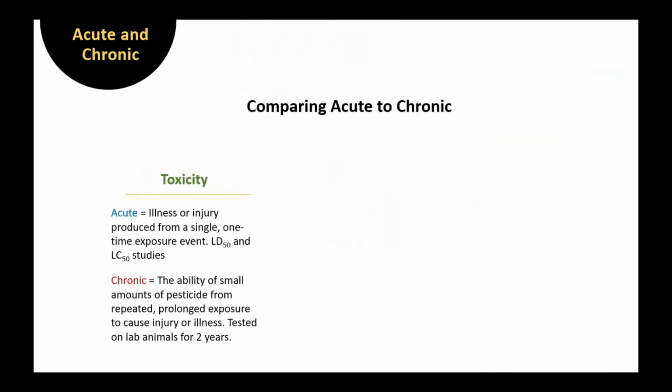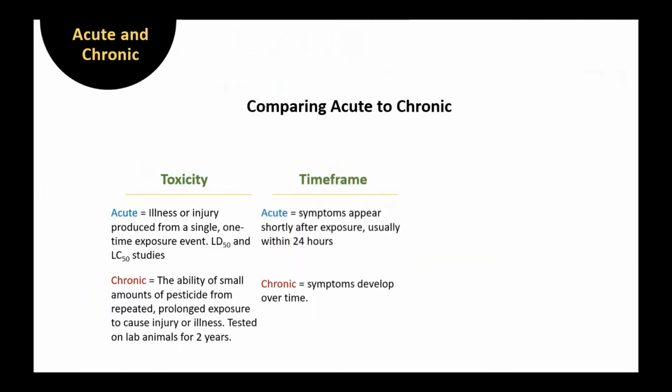Chronic exposure can be long-term exposure or small repeated exposures over time. There are tests on laboratory rats or mice for the duration of their lives, which is usually about 2 years. Acute symptoms usually appear within the first 24 hours of exposure. Chronic symptoms are long-term and develop over time. We'll talk about delayed effects on the next slide.